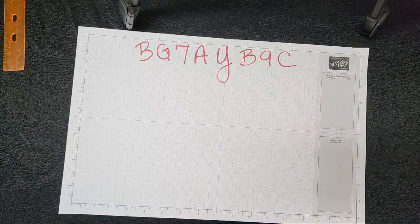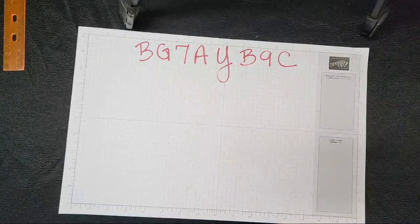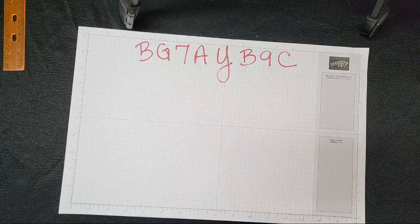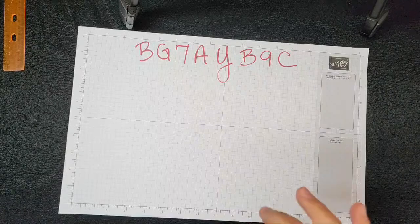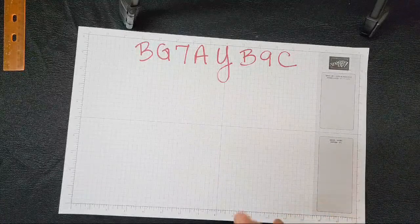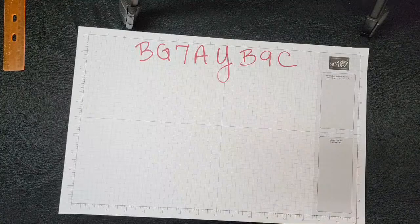I gotta keep moving otherwise. All right, one thing to note, the gnome dies are going to still be available because we have a stamp set called Friendly Gnomes that's on page 40. Note that for later if you're a gnome fan. But I'm not, so that's why I don't have it. But we're gonna get our luck going. Hold on a second.